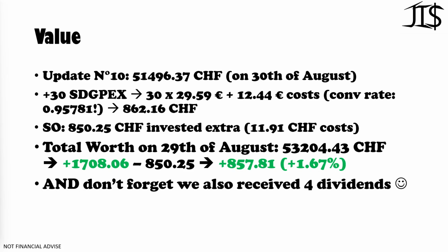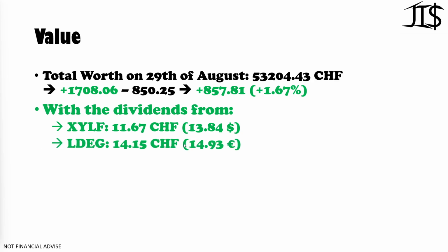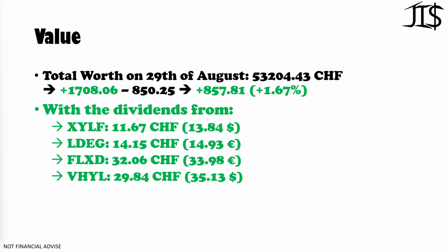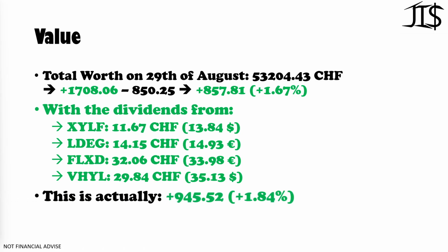And we also received the four dividends that are already mentioned. So if we add those to our value, so the XYLF one amounted to 11.67 Swiss francs, the LDG 14.15 Swiss francs, FLXD 32.06 Swiss francs, and VHYL 29.84 Swiss francs. So actually we were in the plus 945.52 Swiss francs, or a plus 1.84%.